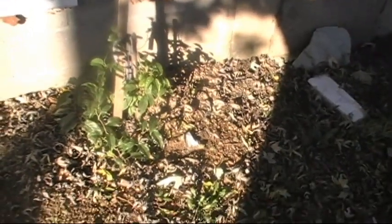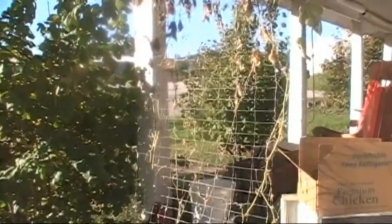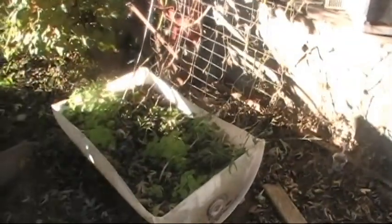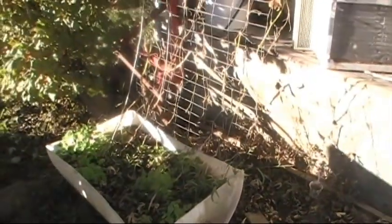Our kiwi, we finally got it in the ground. It looks like it's done really well. It's hard to keep it tied up. It's been growing good the last few weeks. But maybe it'll come back out next year and do even better. And the cucumbers just finally gave up. They've been wilting and looking bad the last few days, so they're pretty well done.